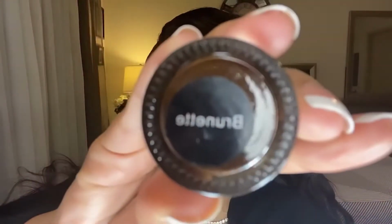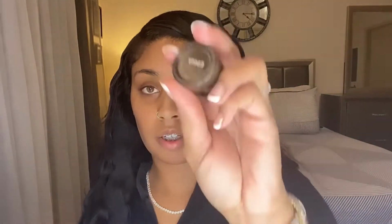So for my brows, the shade Ebony as well as the shade Brunette. And starting out, you just want to brush your brows out. Use a spoolie and brush them out. Okay, so I'm going to start off with the shade Ebony.